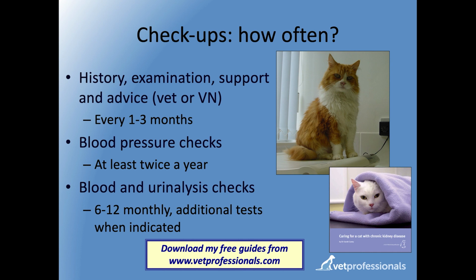In general, as a clinician, I recommend blood pressure checks are done at least twice a year, blood and urinalysis checks done every 6 to 12 months according to the patient situation. Some cats are very, very stable for a long period of time and don't need to have too frequent checks, whereas other cats, of course, will be having problems. Maybe new glitches emerge and additional tests are needed. So the guidelines on here are very general, but hopefully of some use.